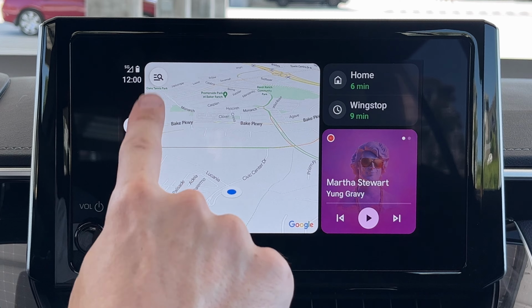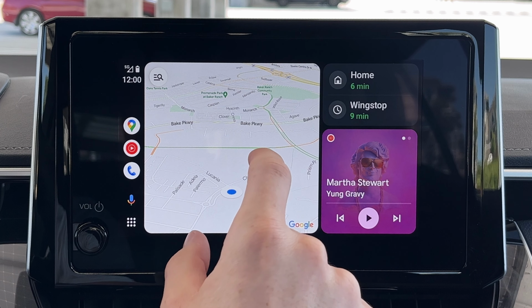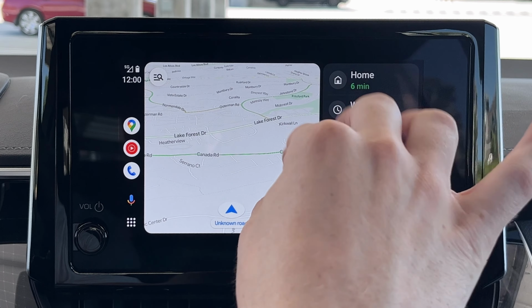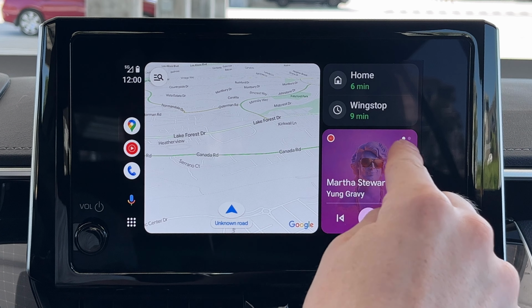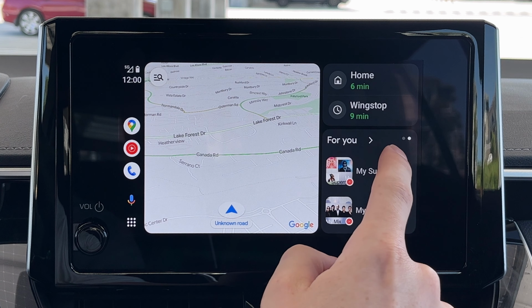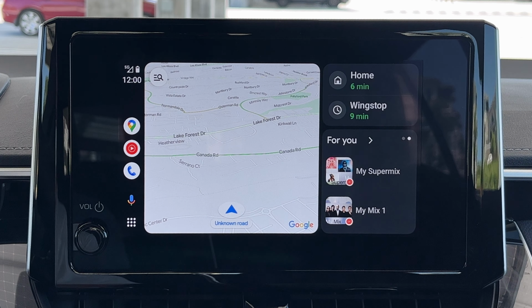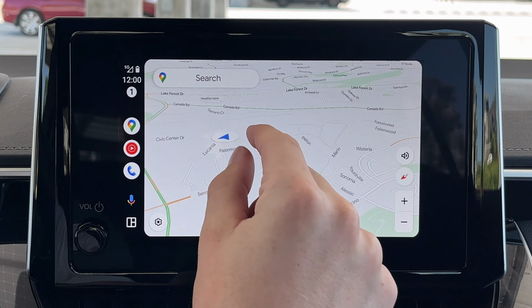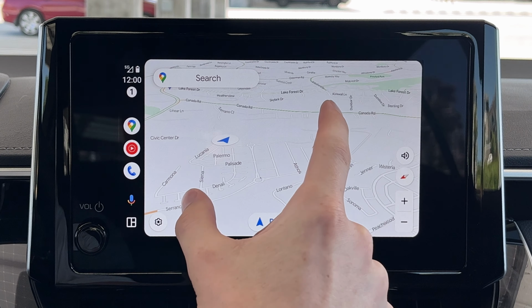Here's your home screen. You got your navigation there in the center, information on either nav or music or text messages or anything you get up in the top right, and then your music or media playing in the bottom right. Let's go into YouTube Music, hit my super mix, and see what Corolla is playing. Some Juicy J with Nicki Minaj. Bring up Google Maps fully. You can see I can move around, pinch and zoom, and then recenter myself pretty easily there. And then let's take a look at the dialer.